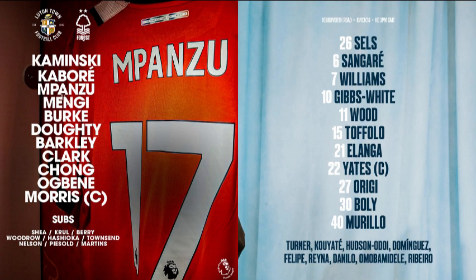This is where Luton tend to profit with a number of their goals, but Nottingham Forest are aware of that. As you said, all about game management now. It really is. Everything is taking time. It's slowing it down. It's very hard for Luton here to get any momentum, any sort of tempo at all to their play. So that Wood goal is still the difference.